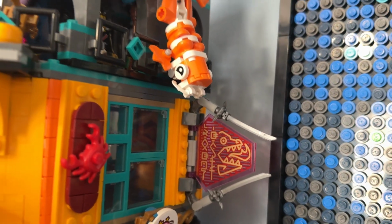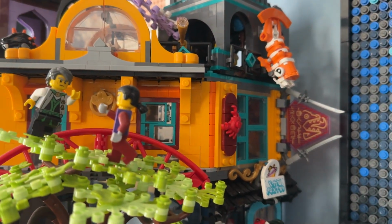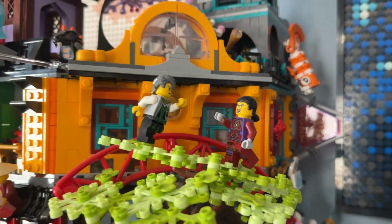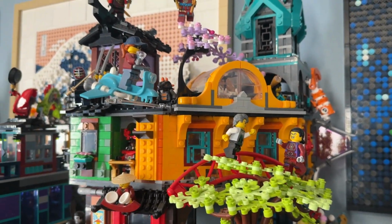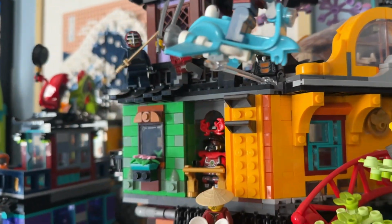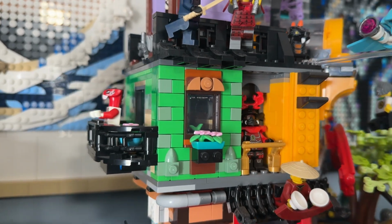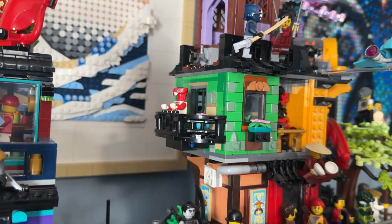I really like all of the signage. We've got another neon sign on the third floor of the Ninjago City Gardens, and we've got Sensei Garmadon fighting against Clouse as kind of a Tournament of Elements reference. Then we've also got, I think her name is Cece, she's from the newer seasons of Ninjago, on this little hover bike, and then we've got a Stone Warrior on this little balcony here admiring the view from his apartment. And then we've also got Fang-Suei over here too.